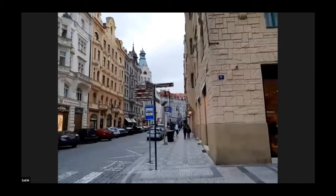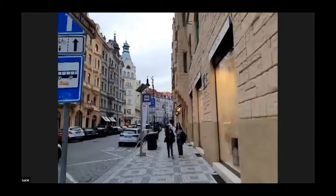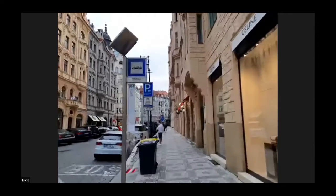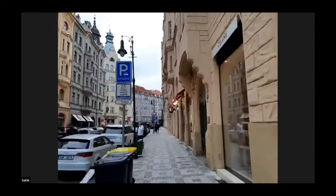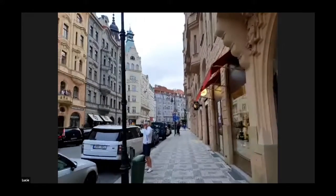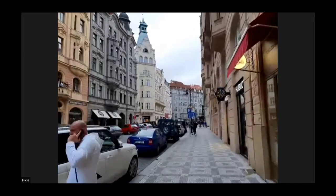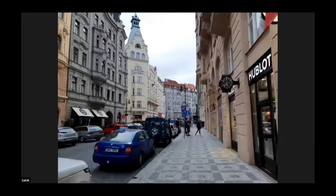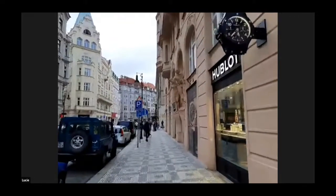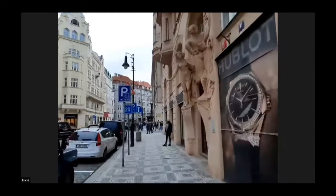Pinkas Synagogue, which we will see from outside, was built by the Horowitz family. The Horowitz family was one of the very important families in Prague. And by the way, Horowitz is the name of a town in the neighborhood of Prague. So that's also one way how family names started, that Jewish families took the name of the towns where they lived.